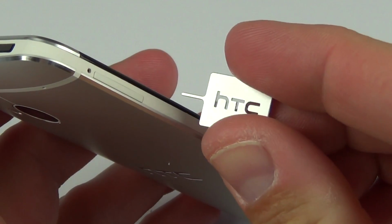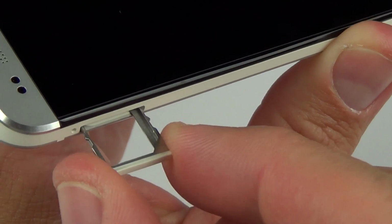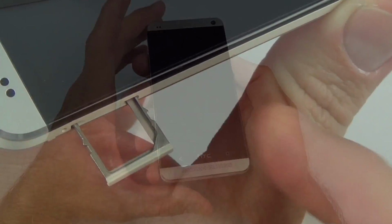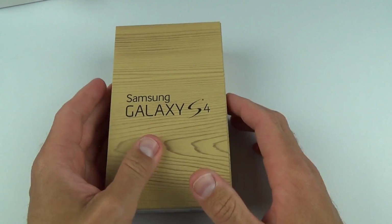Now with that SIM tray, you have your SIM ejection tool. Just stick it in there, pops right out, slides out. There you go. It doesn't remove, so don't try to remove it. It stays in there and just slide in your micro SIM. So there you go, that is the HTC One. Now let's move on to the Galaxy S4 before we boot it up.